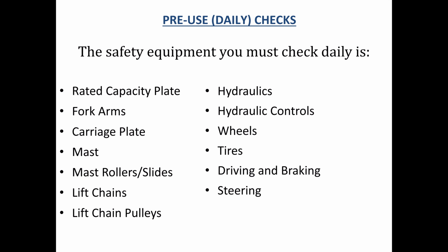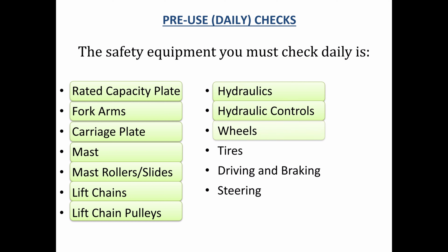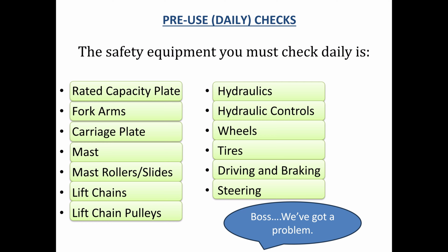A pre-use or daily inspection must be done and documented. Check the following areas for defects: rated capacity plate, fork arms, carriage plate, mast rollers or slides, lift chains, lift chain pulleys, hydraulics, hydraulic controls, wheels, tires, driving and braking, steering. If any of these are found to require repair, take the forklift out of service by tagging it as out of service and advise your supervisor.